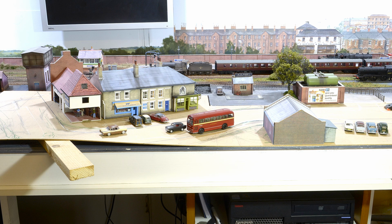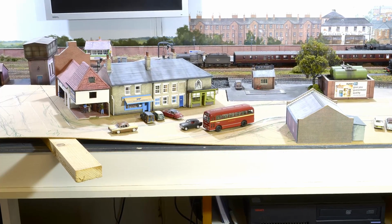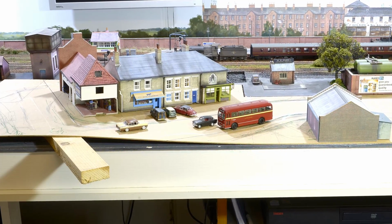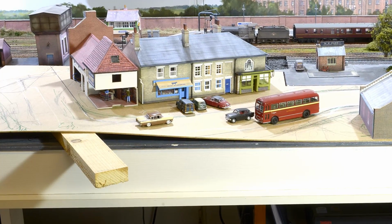To get a feeling for this, I clamped the board on the right hand side and placed a piece of scrap timber under the left. I don't want to overdo this, and this slope over this small area does not look out of place.